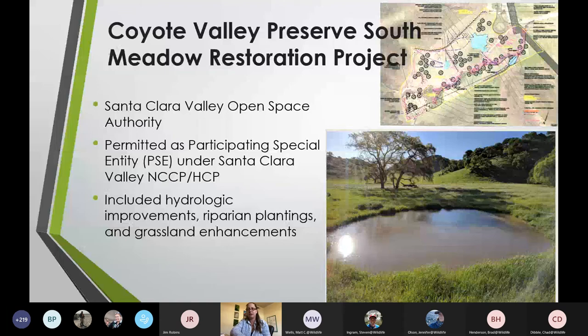So they weren't able to get take coverage as a permittee, but they were able to get take authority as a participating special entity under the Santa Clara Valley HCP NCCP, because there are special provisions in some NCCPs where an entity that isn't under the regulatory authority of any of the permittees can still apply to get take coverage for their projects.